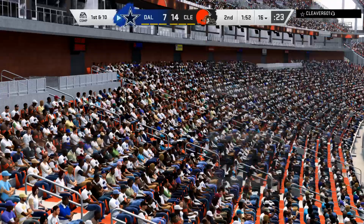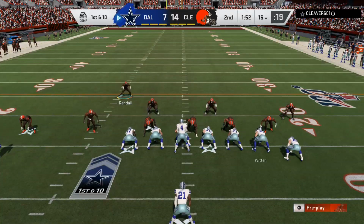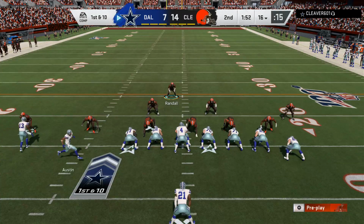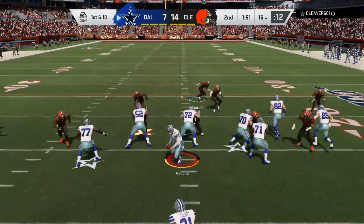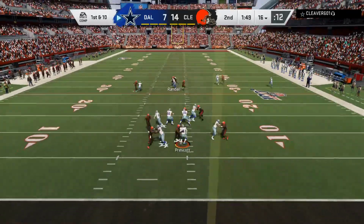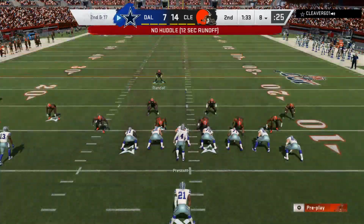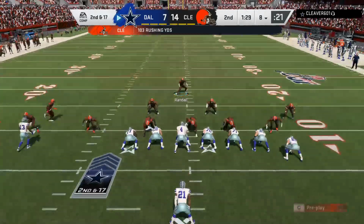About set for this next drive by the Cowboys offense. They trail by a one-score deficit, 14-7, as they come up 1st and 10. Off play action to Elliott. Here's Prescott. And he's taken down back at his own 7. Myles Garrett picks up his 2nd sack of the afternoon.